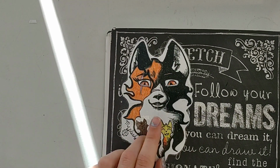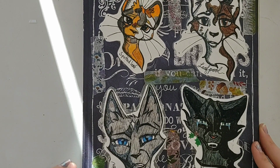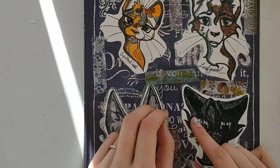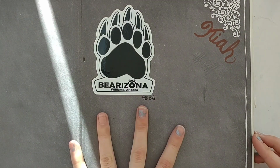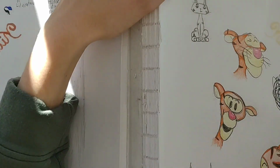I think I used like 3 or 4 pages for just all 4 of these 5. And I did 2 more, and it was Jay Feather and Swift Paw. But these are the cats that I did. Again, extremely, extremely old book. My poor book, it's falling apart, literally.